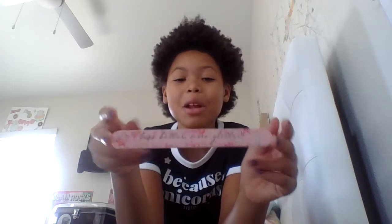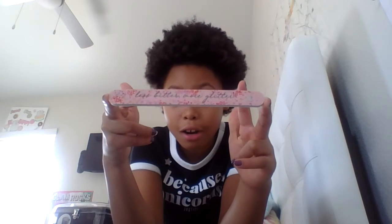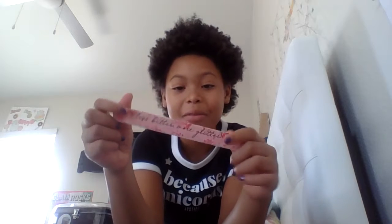I got these two cute nail filers. This one says, less bitter, more glitter. And I love it because I love glitter. Glitter, glitter, glitter. And then this other nail filer is just glitter. I can't see you. All I see is glitter. Okay, that is my two nail files.